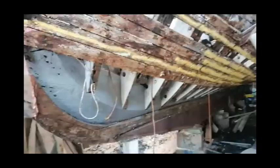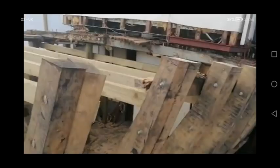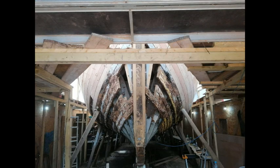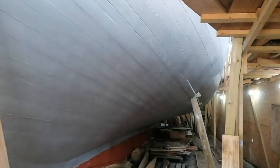Right, so last time you saw this, it looked like this. Hopefully I've got the bit of film that went in there, and if I haven't, then you're going to laugh because you'll see me. Yeah, anyway. So now it looks like that. Look at that. It's like a brand new boat. Well, it is really.